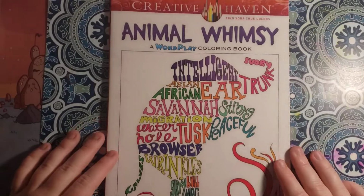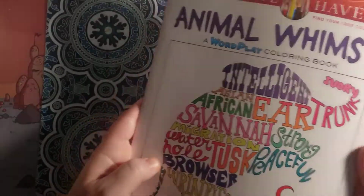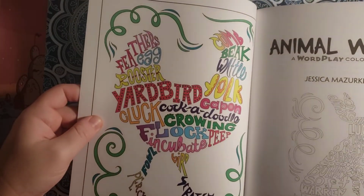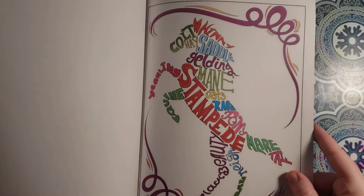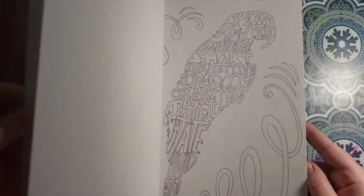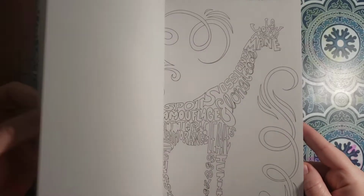Next one is Animal Whimsy, a wordplay coloring book, also by Jessica Mazurkowicz. There is the back. That's a cat. They have a colored image of a rooster, and a colored image of a horse, but you've got lots of different animals in here. That's a parrot. There's the horse. There's the giraffe.